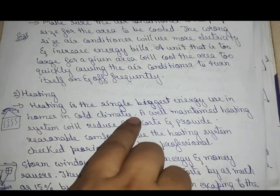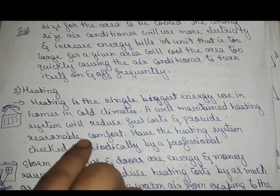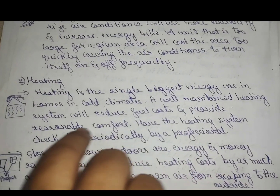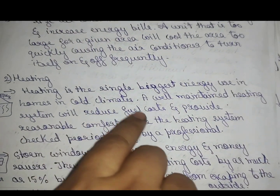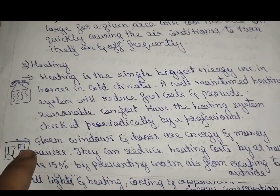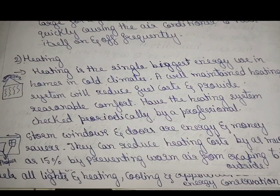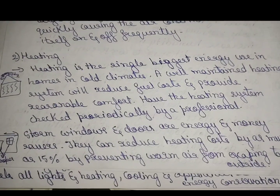Heating is the single biggest energy use in homes in cold climates. A well-maintained heating system will reduce fuel cost and provide reasonable comfort, and the heating system should be checked periodically by a professional. Next, we should use proper doors and windows, because if any leakage is there, cool air from outside will come inside and it takes more time to heat the room.